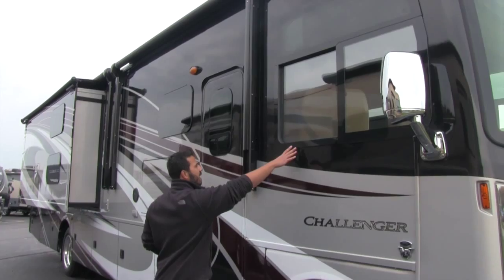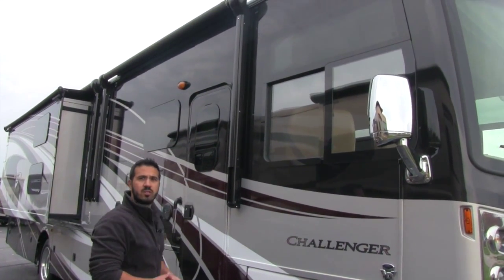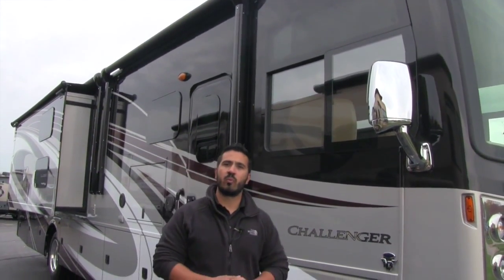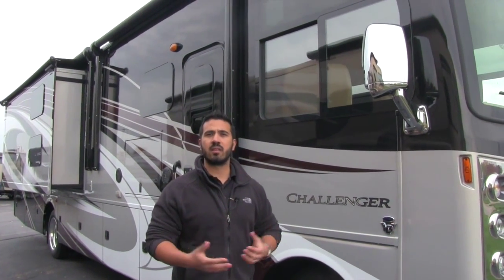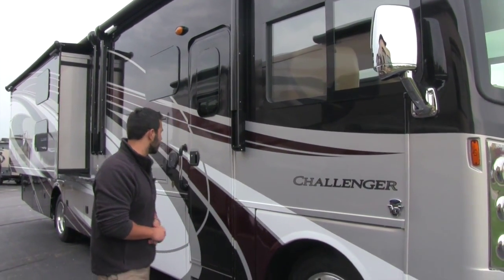Of course, you're going to have your frameless windows throughout the entire coach, which are going to have a couple advantages. One, you're going to be able to keep them open while it's raining. Two, all of your seals are going to be protected behind that frame. It's going to be tinted glass, so they're not going to get beat up by the elements. Definitely going to be a nice advantage.